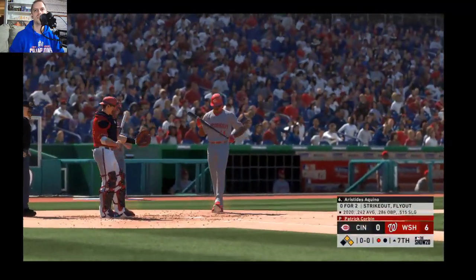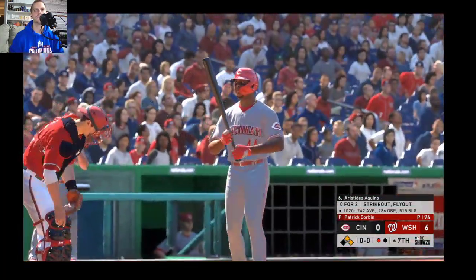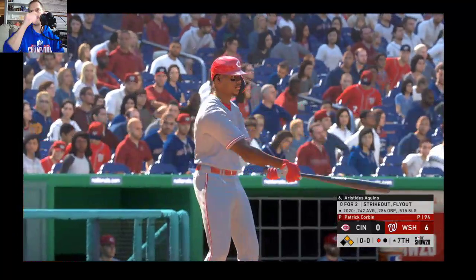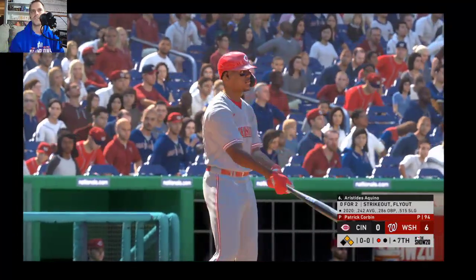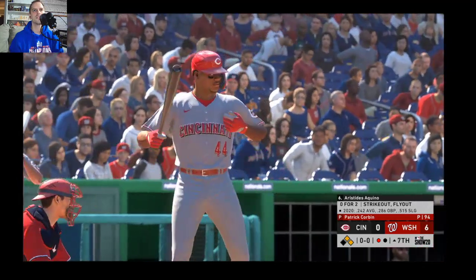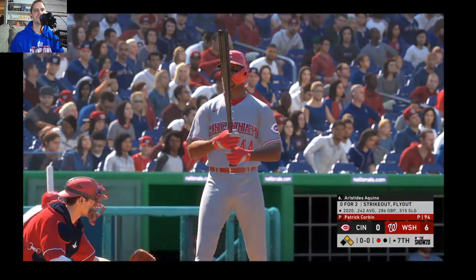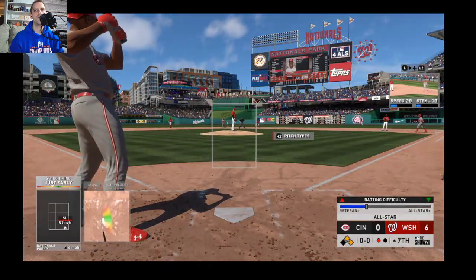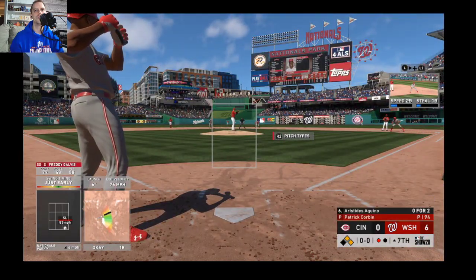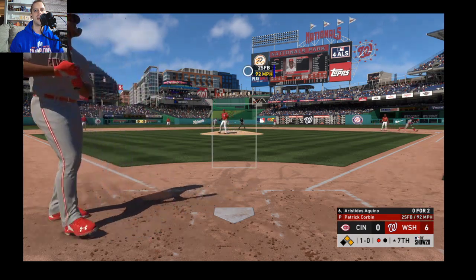So that'll bring up Aristides Aquino, and a long ball here could get things interesting. You see here, Aquino seems like he's due. He's struggled as of late. He came in for a struggling Winker, but it's almost like that right field has got some aura of bad around it, because either Winker didn't play well and Aquino has not played well since he's assumed the starting role out there. So first pitch on the way to Aquino is high for a ball.